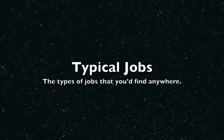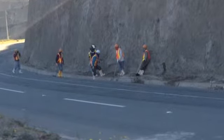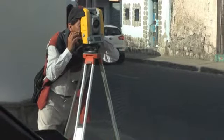Typical jobs. Next set of slides are different types of jobs. These jobs are the ones that you would find here or anywhere else. For example, road construction. By hand. Almost everything is by hand. There was some machinery. Surveyor.